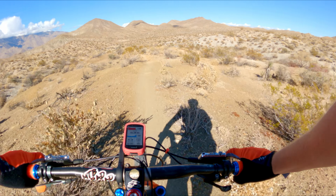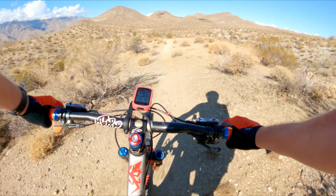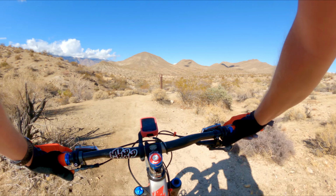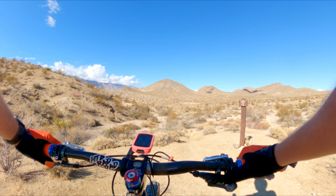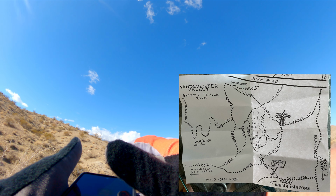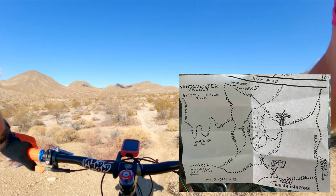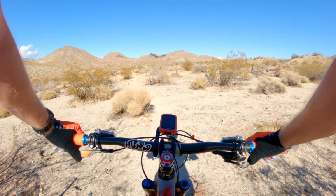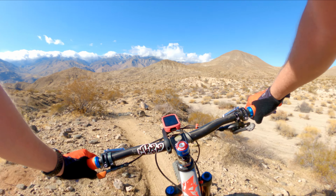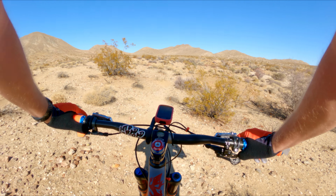I think I found the new trails. Something makes sense right now. Trading post sign. Really? It's this way. This is new. Is this new? I don't know if it is. This has been here. Right side looks new, I'm guessing.